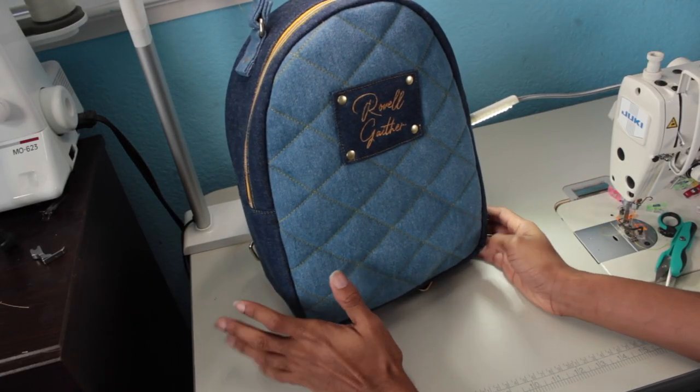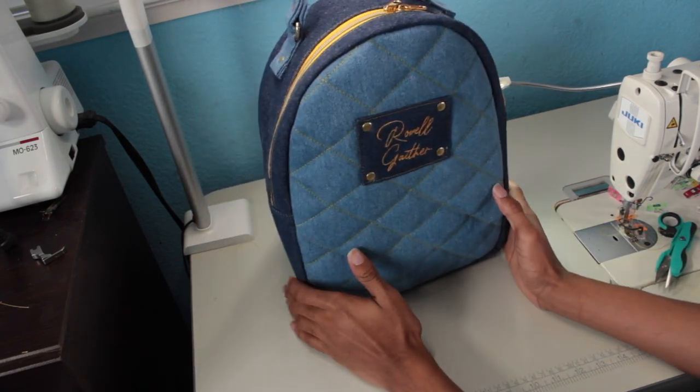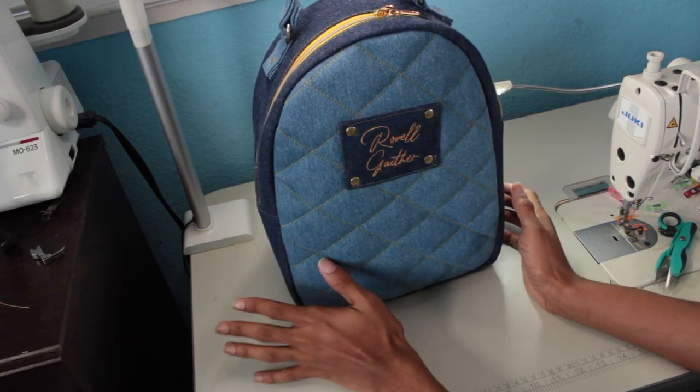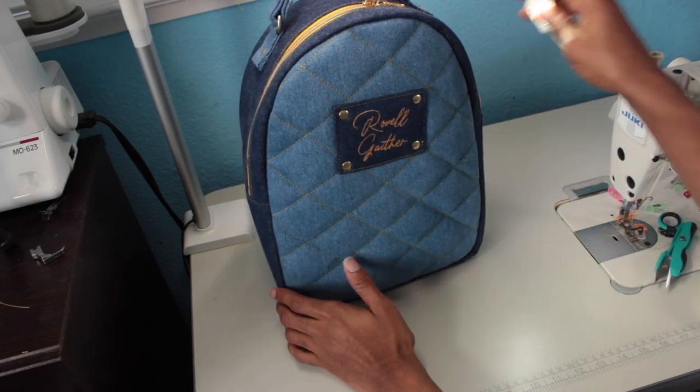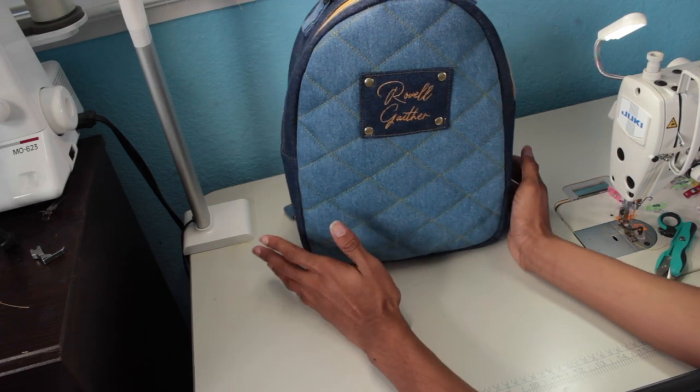All right, so after struggling for a good few minutes to get it turned out, it's finally turned out. I gave it a little press too in the corner. I didn't fully press it, but I just gave it a minor press just to kind of get a general idea of the shape. And I love it. It almost reminds me of a giant egg. Like, the shape of it reminds me of an egg.